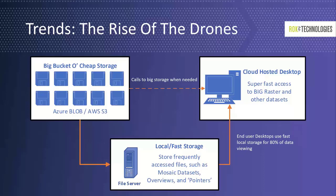This file server will be in our office or in the cloud, right next to your brand new virtualized desktop. So in this mosaic, we would use a simple cloud storage connection to add those raw images to that mosaic data set. We can add all of our uncompressed imagery to this new mosaic that is sitting locally on the file server. Size doesn't matter, gigabytes, terabytes, doesn't matter.